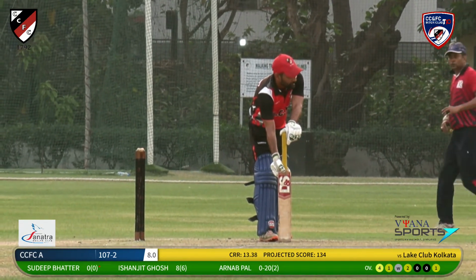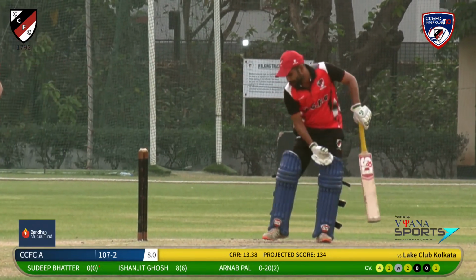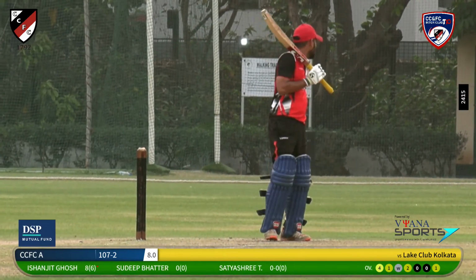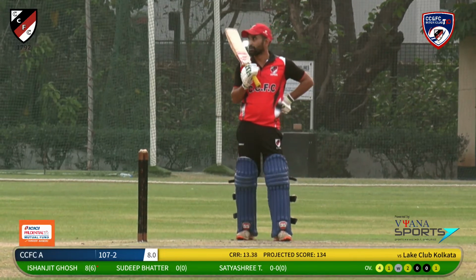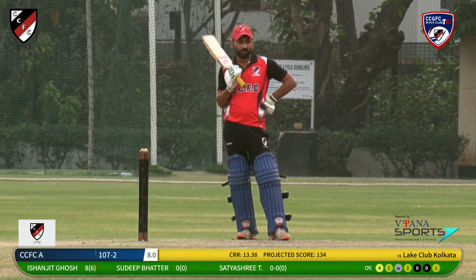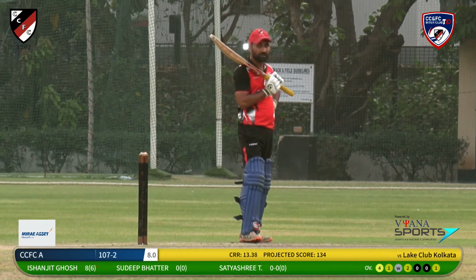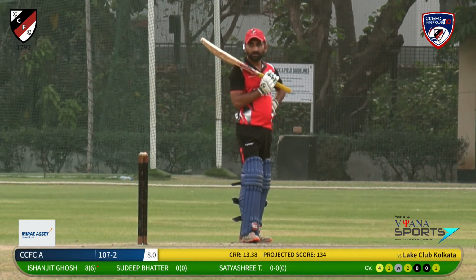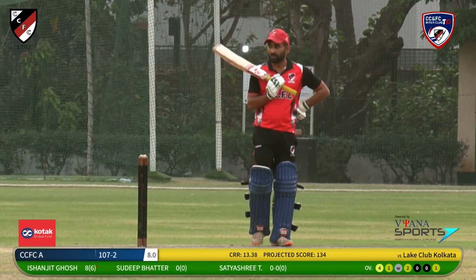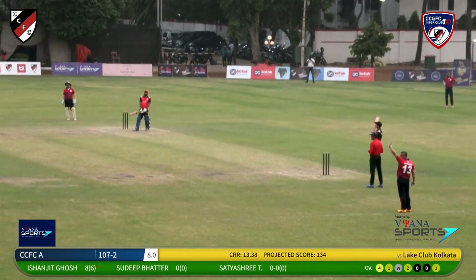Twelve balls to go. Projected total is 134. At one point, CCFC would have been looking at 150. It's going to be tough here. But with Sudeep and Ishanjit at the crease, anything is possible. Remember, Tirtho and Shubhadeep not getting amongst the runs, and they're still on 107 for 2. Just shows the quality that CCFC possess. The B team will be in action later on this evening, so stay tuned for that.